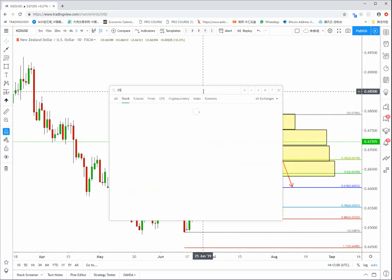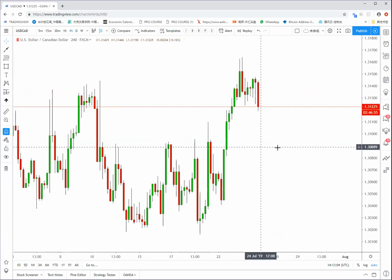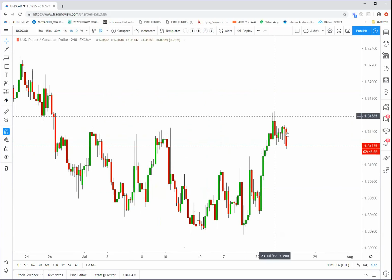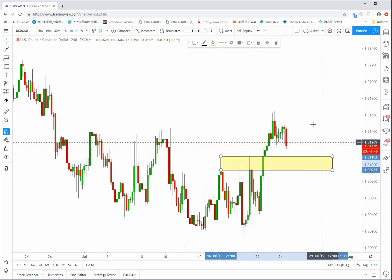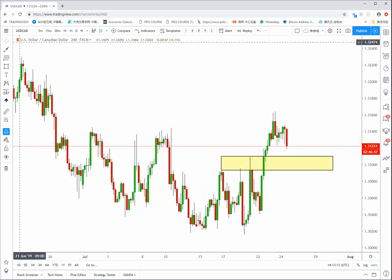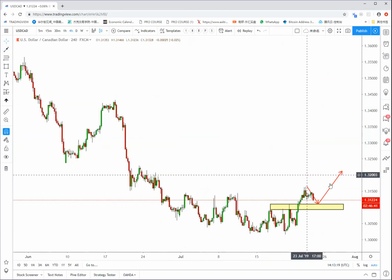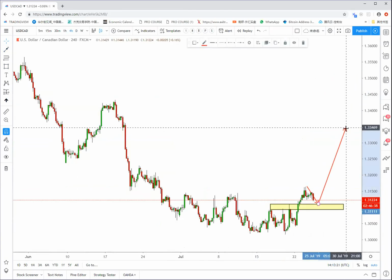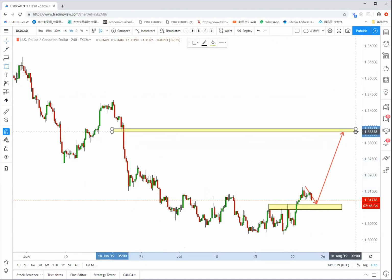Okay, dollar Canadian. Dollar Canadian has formed the double bottoms, right? And now it's pulling back to the neckline. So just get ready to buy the dollar Canadian from 1.31, right? I think this pullback will be very nice for you to catch a buy again, and all the way aim to 1.3350, about here.